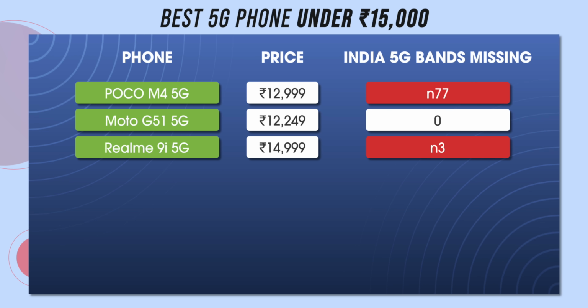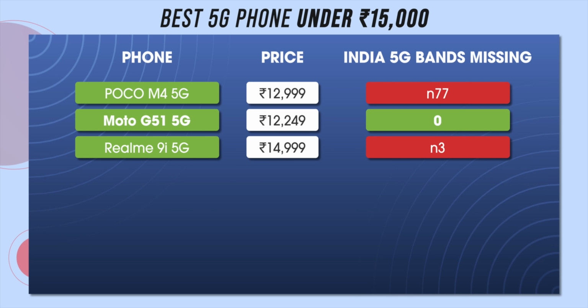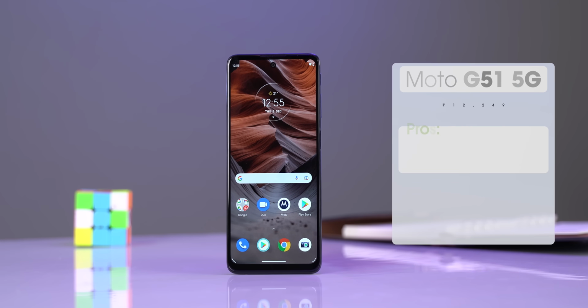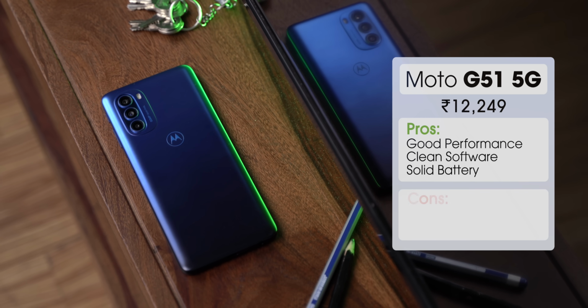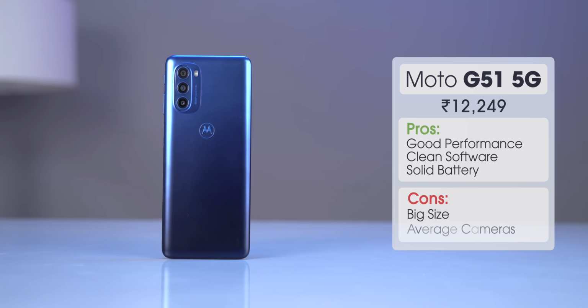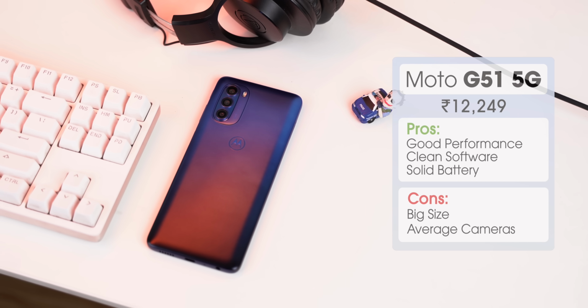The Moto G51 on the other hand has all the 5G bands, and what I like is this is also a good all-round smartphone for around 12,000 rupees. It has a good display for the price, good performance, clean Android experience, solid battery life. It has its cons like its bigger size and average cameras, but overall I have no doubts about this being the best 5G phone under 15K.